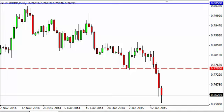Euro pound daily forecast, January 19, FXEmpire.com.